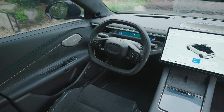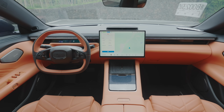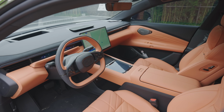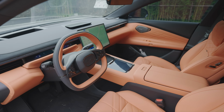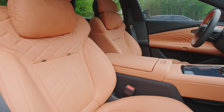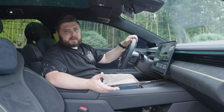Now, this interior actually was not the interior I was expecting to have today. It's a nice surprise because the other interior pretty much looks exactly the same as the Z10's, although it does look a little bit more upmarket than the Z10 because it has quilted leather, where the Z10 is just kind of like smooth leather, so it does give it a more premium feeling inside.